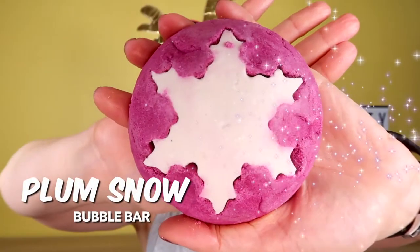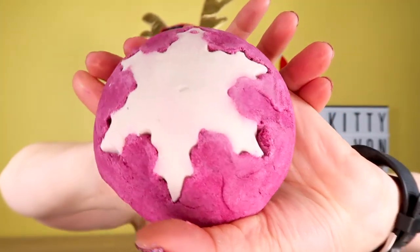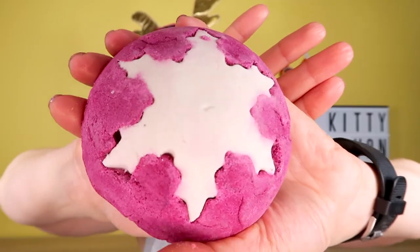All right. Here it is. So this is Plum Snow. It actually smells really strong. And you know what's weird? Because I know it's meant to smell like plum rain, but it does smell spicier than plum rain to me. So that's a bit confusing.